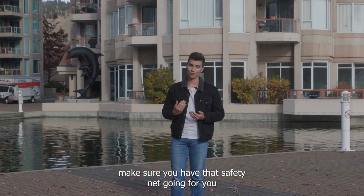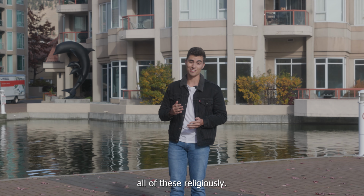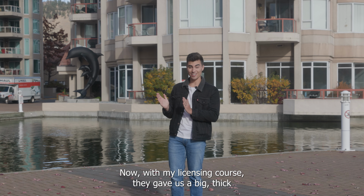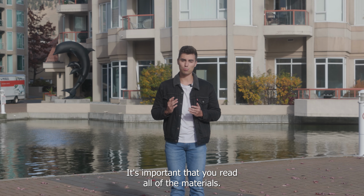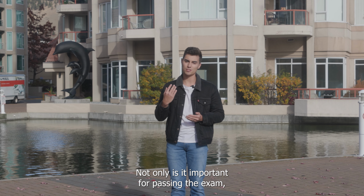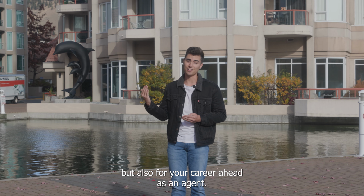In your licensing course, chances are they're going to give you some course materials to read. It is very important that you read through all of these religiously. With my licensing course, they gave us a big, thick textbook that was, I don't know, like 600 pages. It is important that you read all of the materials. Not only is it important for passing the exam, but also for your career ahead as an agent.